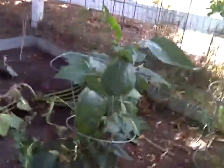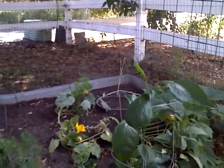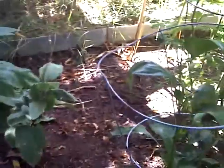But the grape tomatoes, oh my goodness, I'm getting so many, and they are just incredible. So this pepper got so tall, I had to put a cage up for it. But again, not much fruit. The romaines are pretty much done. I'm letting them go, though, in case they want to reseed now.